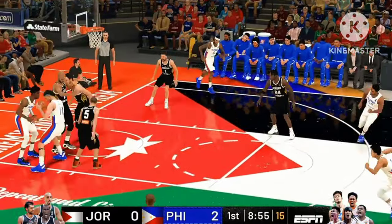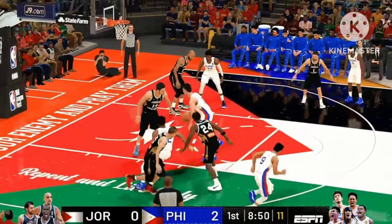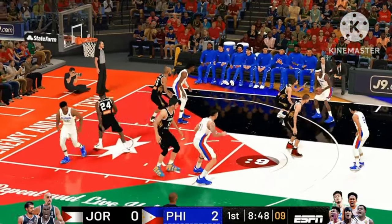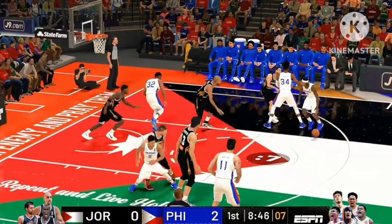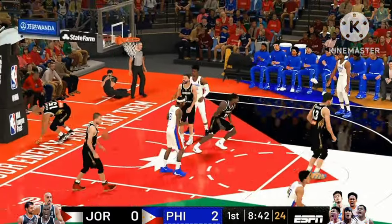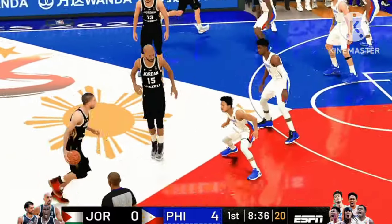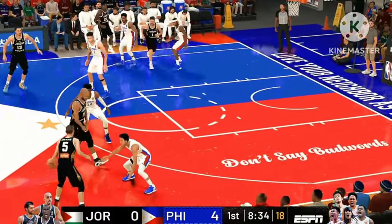It's tipped, and they get it back. Out to Thompson. Six on the shot clock. Here's Clarkson. Uses the glass to finish the layup. Just taking it right to the rim, and no one was there to greet him. Wow, that's a defensive breakdown. Can't do that against good scorers.